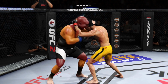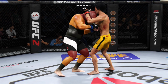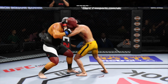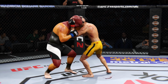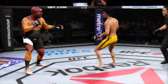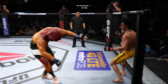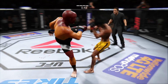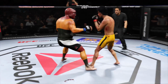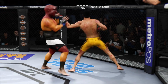In the clinch. Oh, that's a strong Muay Thai plum clinch. One minute on the clock. Misses with the kick. He was looking for the head kick, but it was blocked. Lights Out gets caught by the kick to the midsection. Seconds.